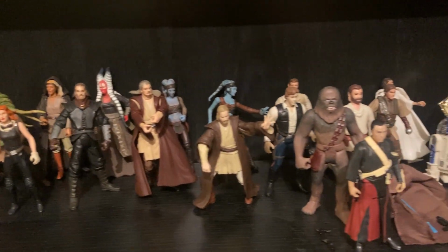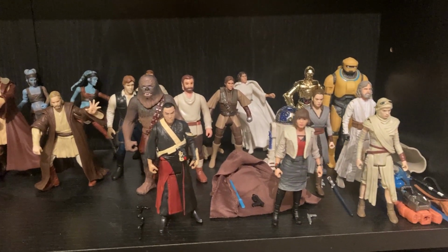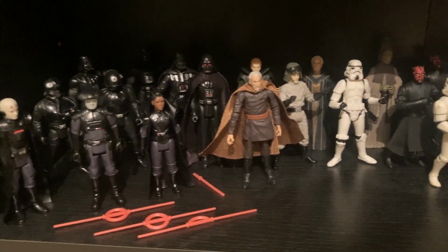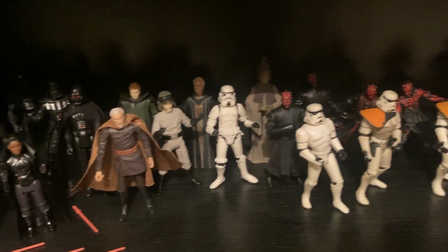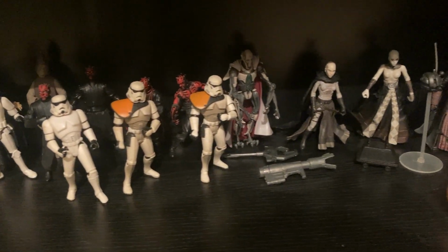Now, I don't have every single Star Wars figure under the sun. My goodness, like video games, certainly I wish I grabbed everything when it was out. You never know what's going to become valuable, but I do enjoy the figures that I have, and certainly the characters I have figures for I'm very fond of.